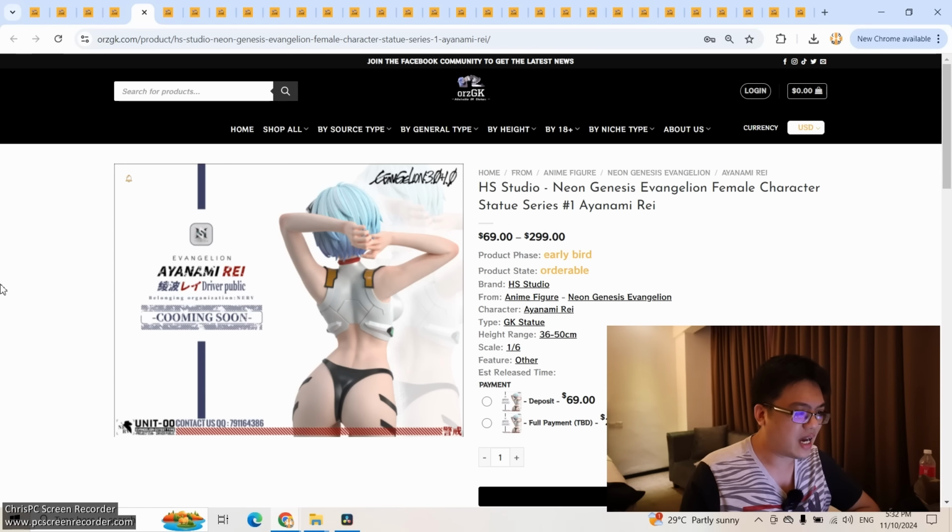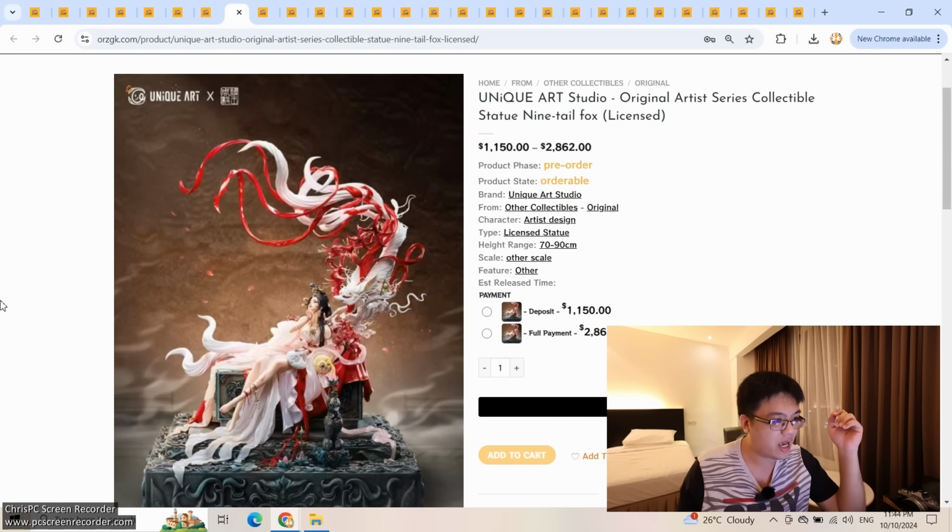Next one here, we have Rei Ayanami from Evangelion by HS Studio, just an early bird announcement, a teaser pic, and not much else, so I don't really have much to say because there are so many Evangelion figures. This feels like just another one. Another resin figure company doing a me-too product. Yeah, I have an Evangelion figure too, and it does not stand out enough judging by this picture over here. Moving on to the next one over here.